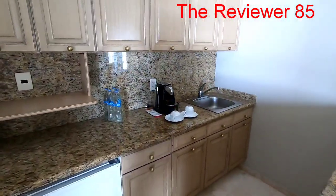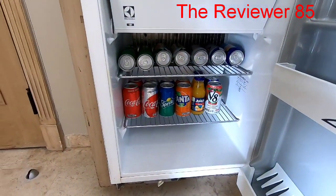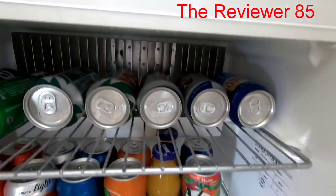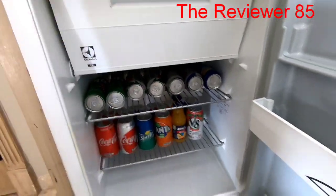Coffee, sink, the mini fridge. Look at that. It comes full. Heineken, all types of beers, sodas, juice. Very nice.